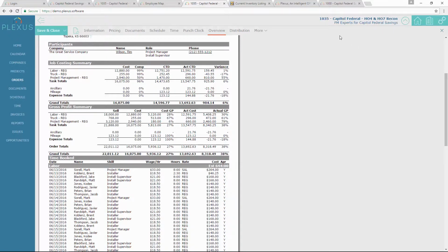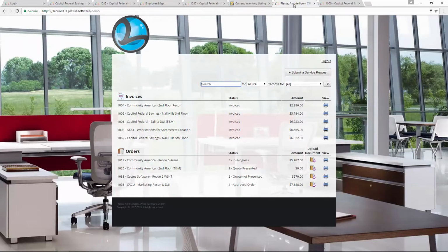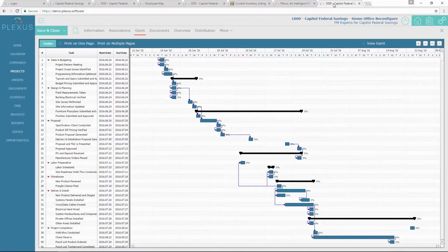There are many other features in Plexus, including customizable forms on all major records, the handling of prevailing wages for union and government jobs, a robust reporting system with exporting features, basic inventory tracking, a customer portal to log in and see the statuses of their jobs, invoices, and reports, opportunity tracking and CRM, issue tracking, management of large project financials and progress using Gantt charts, and many more.